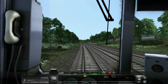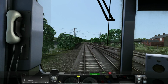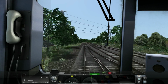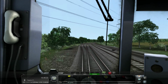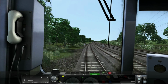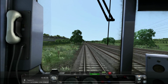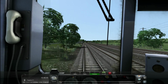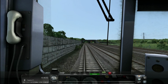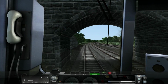Take the power off to control our speed. You can usually find a nice resting point for the throttle where it will keep the speed up without the train slowing down, but not accelerate so you go over what the speed limit is. We're now moving on to a 45 zone. So we can speed her up. Take the power off a bit more.